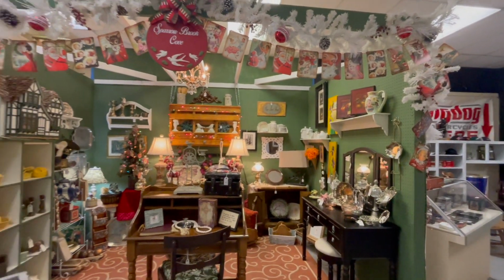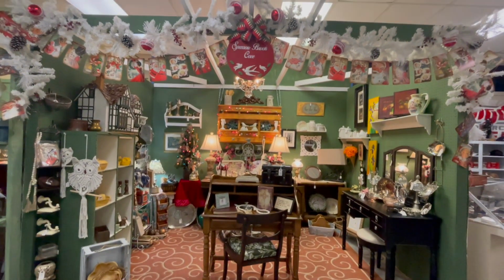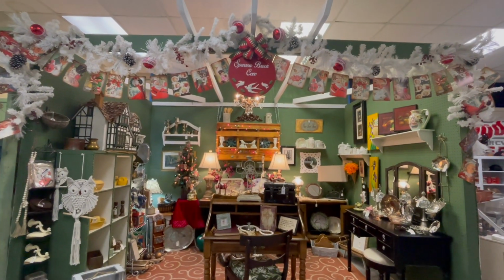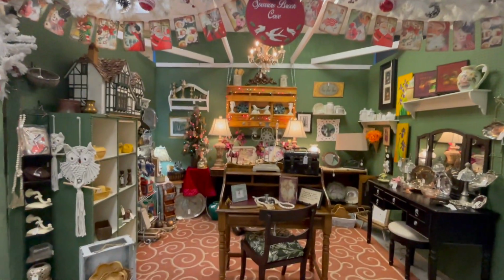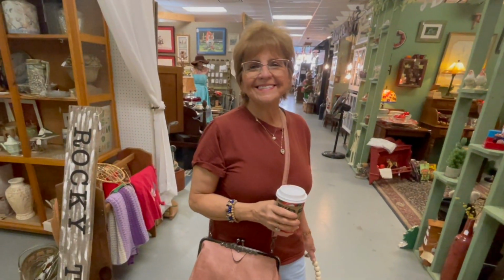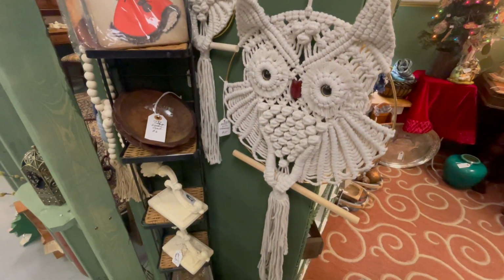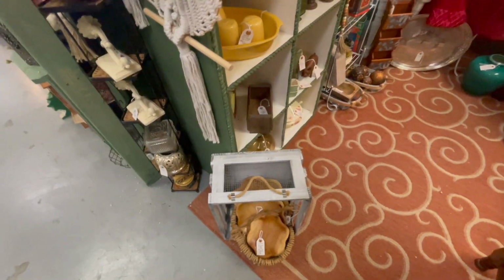It looks real, doesn't it? Yeah, it does. So this is Peggy's booth. It's called Sparrow Brook Cove. And it's so Peggy. This is Peggy. I love these, the macrame owls. Yes. Did you make them? No. Still, it's nice.